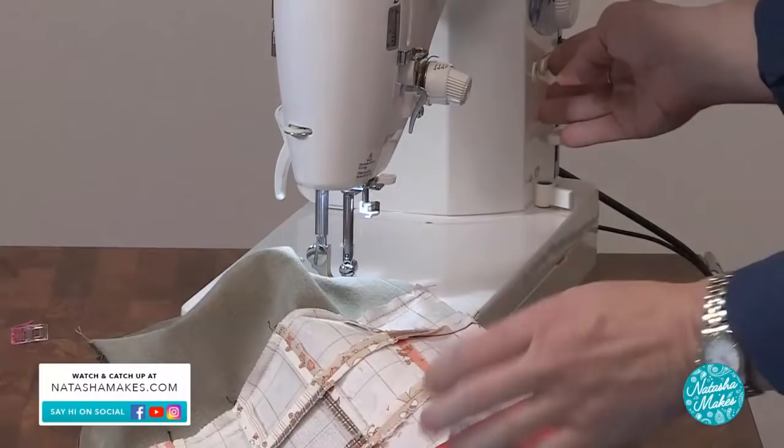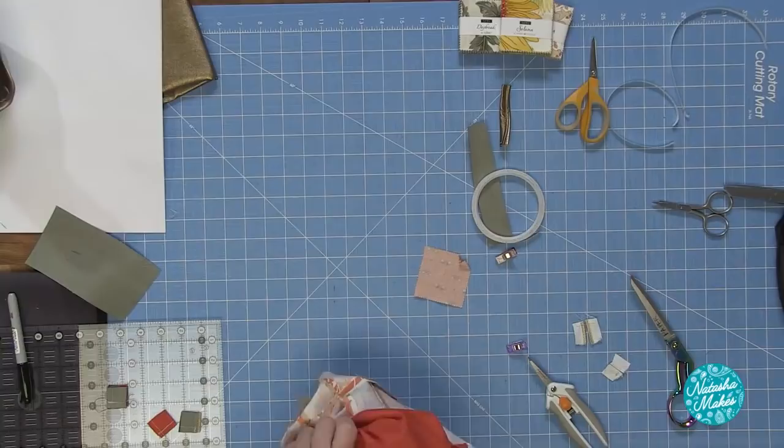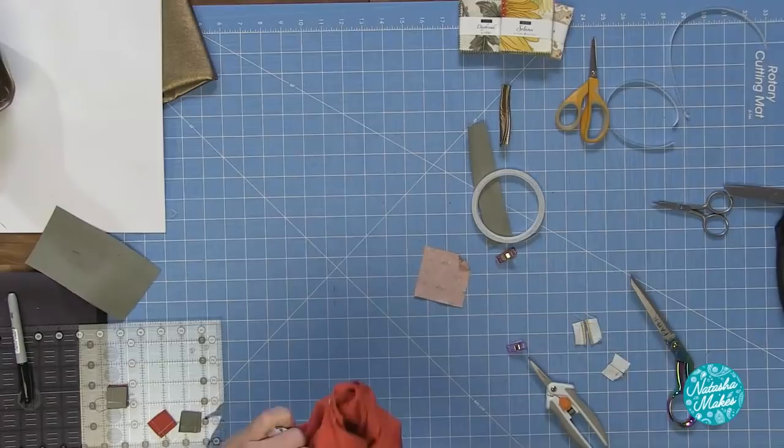There you go. And then that turning through gap? Yes. And the fact that we left the zip open, yes. Yes, yes, yes, yes. Should all now be working in our favour. That's what we're after, isn't it?